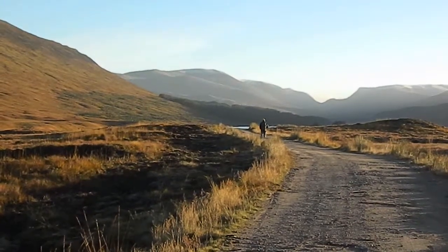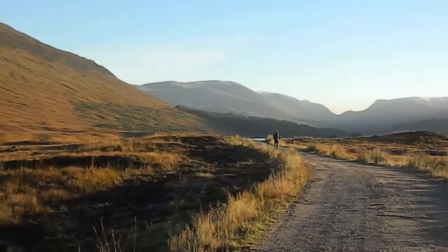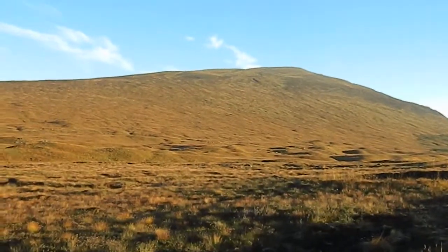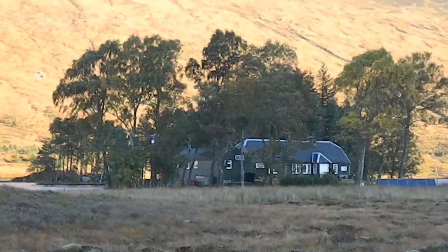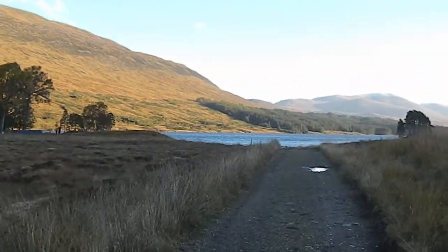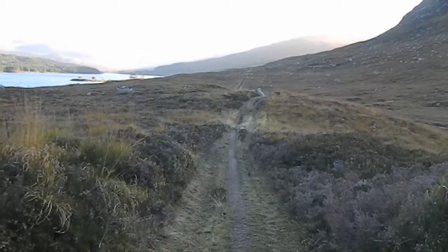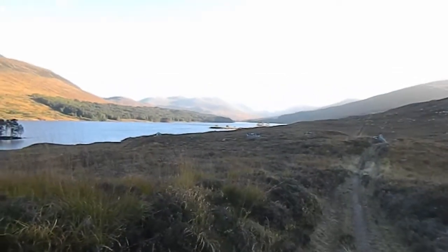Walking along the main track towards Loch Ossian. Another view of Beinn na Lap. There's the Loch Ossian Youth Hostel. And there's a view over to Loch Ossian. Now on this track, just above the main track beside Loch Ossian. Great views all around.